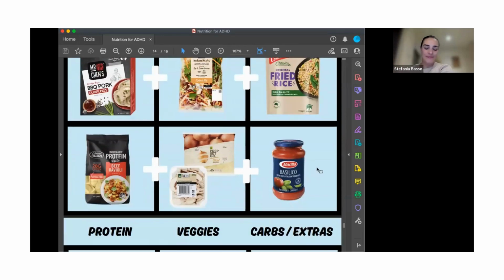And then, I suppose, pasta. I know pasta can be demonized in a way, but pasta itself can actually be quite a good source of protein. It does come down to the portion, but as you can see here, there's a lot more high protein pastas available on the market as well. So just within themselves, they're a great source of protein.